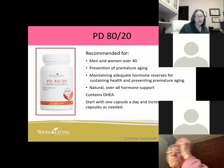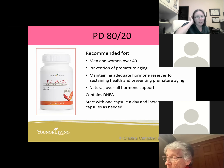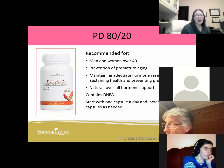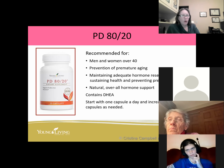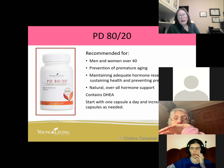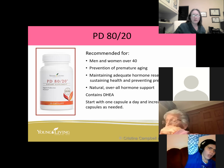Another product that also contains DHEA, this magic bullet, if you will, is PD 80/20. And this is recommended for men and women over 40. It is a prevention of premature aging and maintaining adequate hormone reserves for sustaining health and preventing that premature aging. It's a natural all-over hormone support. Start with 1 capsule a day and then just increase to 2 capsules as needed.